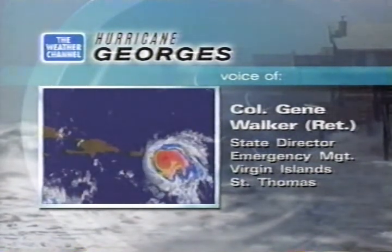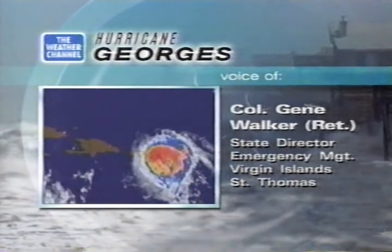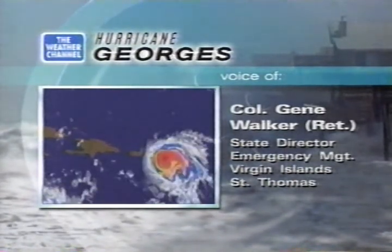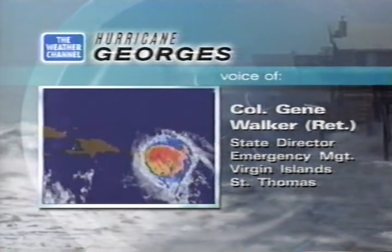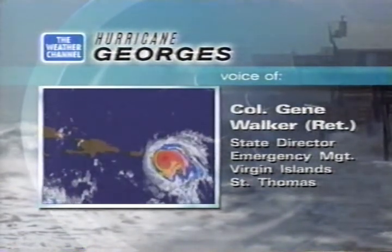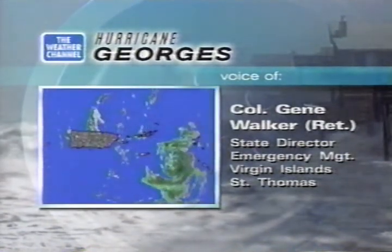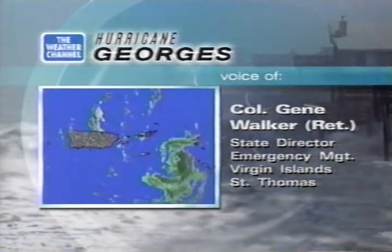And also on the islands of St. Thomas, St. John, and Water Island, we are having winds right now of about 40 miles per hour. As was pointed out, the coordinates are 17.6 and 63.7 west, and the storm was approximately 60 miles east-southeast of St. Croix at about 8:03 this morning.